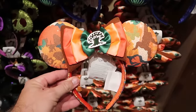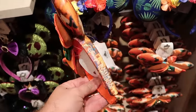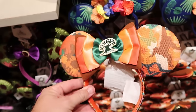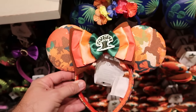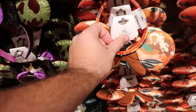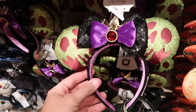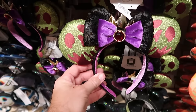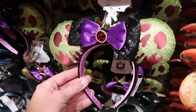You also have to check out the newest ears here on the back wall section. This is a pair of ears for Disney's Animal Kingdom. It's embroidered that on the side. It has a bunch of different colored bows in the center with the Tree of Life. These are $35 a pair. They are completely stocked up on them. And then right next door, how about the poisonous apple ears that they have for the Evil Queen? It's very, very sparkly. You get the double bow with the rhinestone and the tiara for $40.